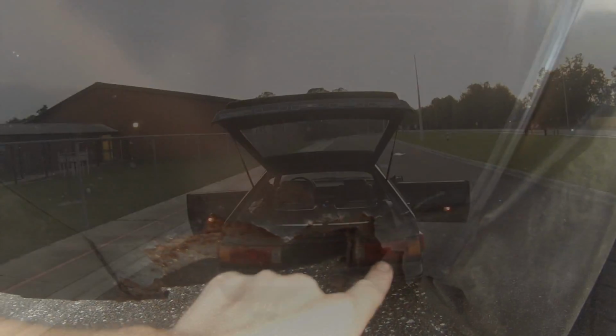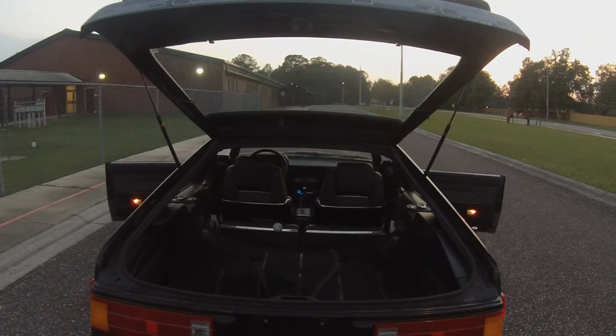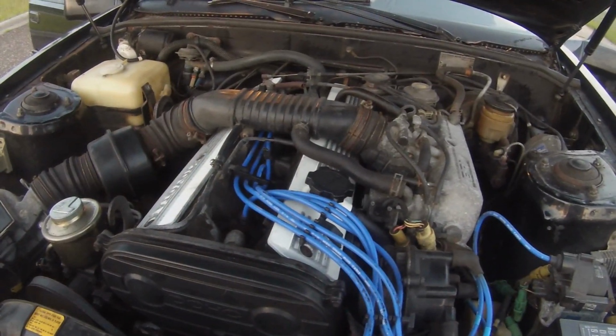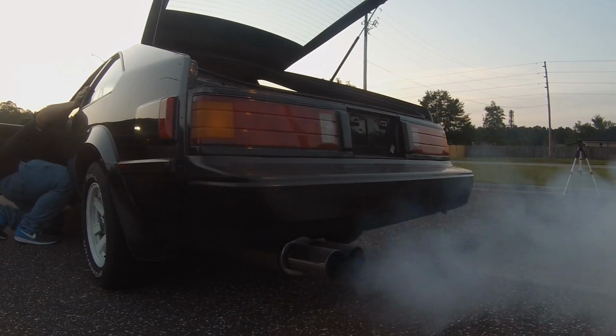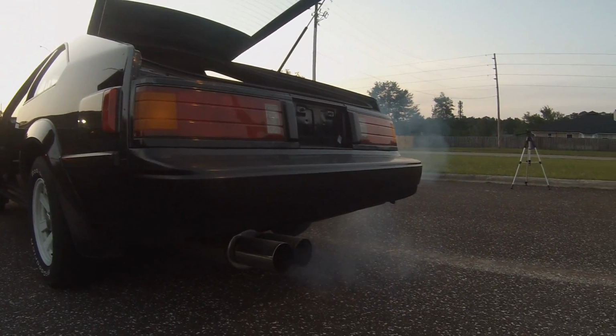But you know, I'm sure the interior's pretty good. Oh, okay. Well, I mean, it's all there, isn't it? There's a good start. I do like hatchbacks. Hatchbacks are cool. But you know what? It runs pretty good. Pulls strong, idles nice, and great. That could not have been better.